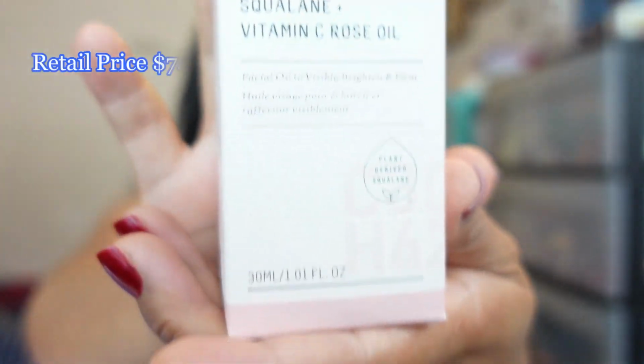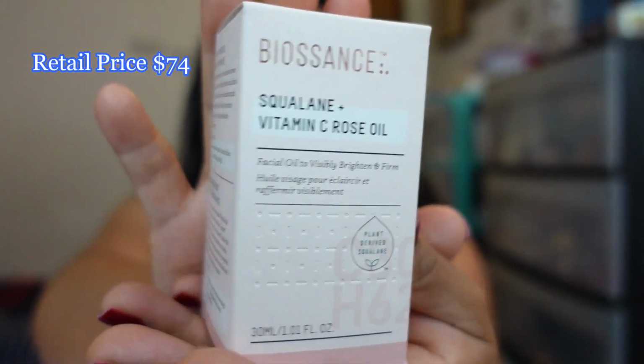Next, we have Biossance Squalane Vitamin C Rose Oil. This is one of the products that as soon as she showed it, I said, oh yeah, I want that box. I love anything that has squalane in it for some reason. Y'all, don't ask me why. I just know that when it has oils and stuff like that, I want it.